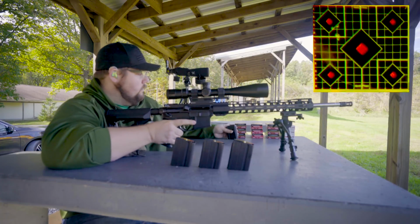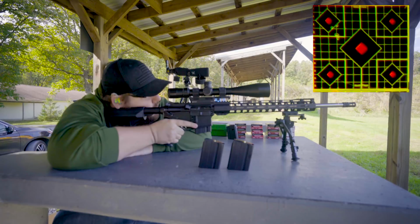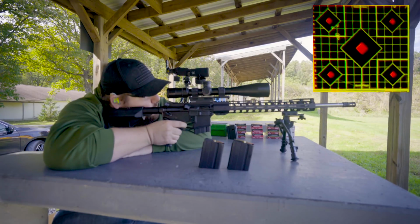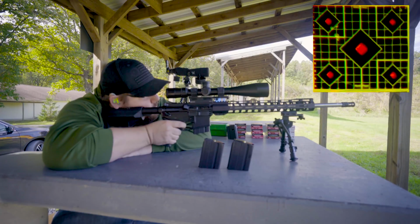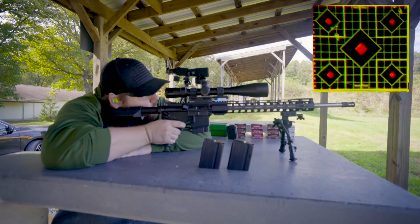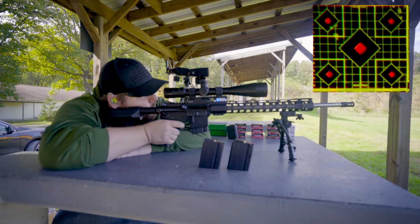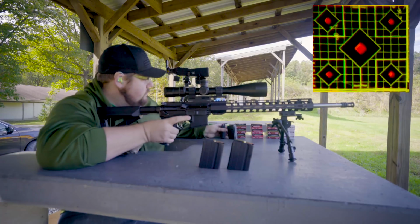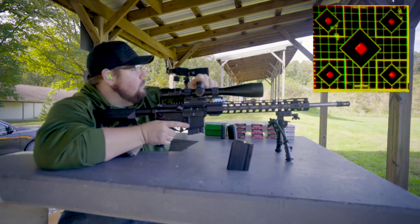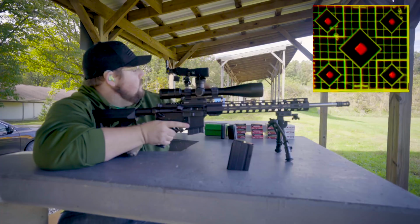Okay. Those last three are all touching. Yep. Top right? Yeah, top right. Okay. And on the top edge. Got three touching. Yep. What do you think? So top, bottom, and then hand loads in the center. Yeah. Okay.